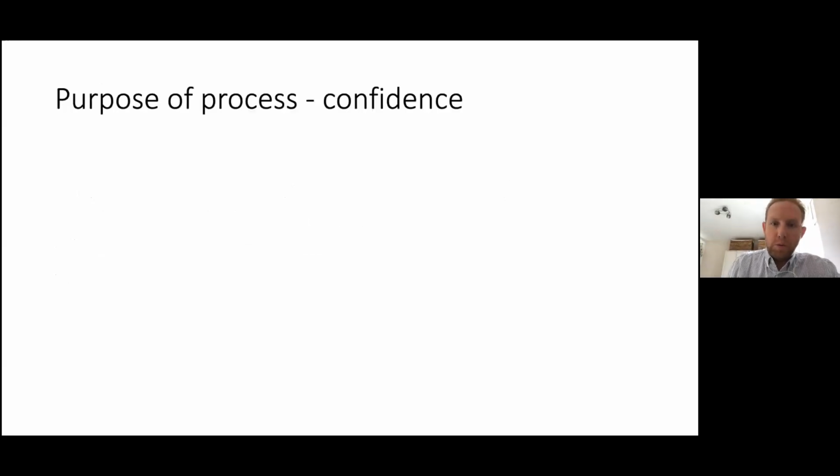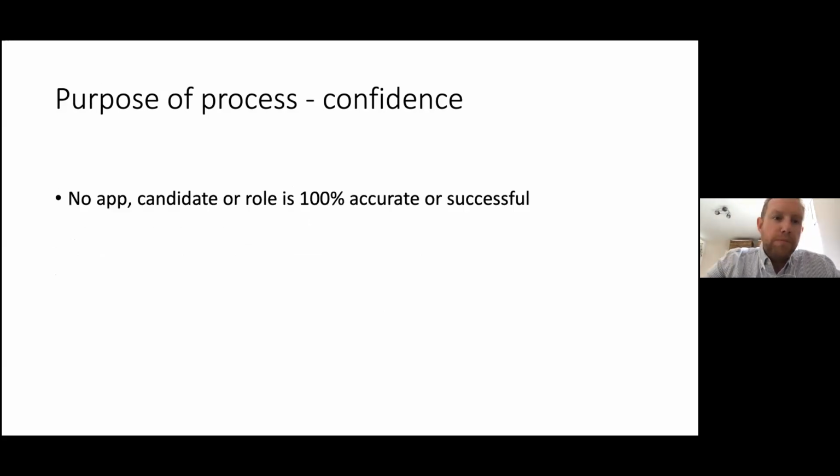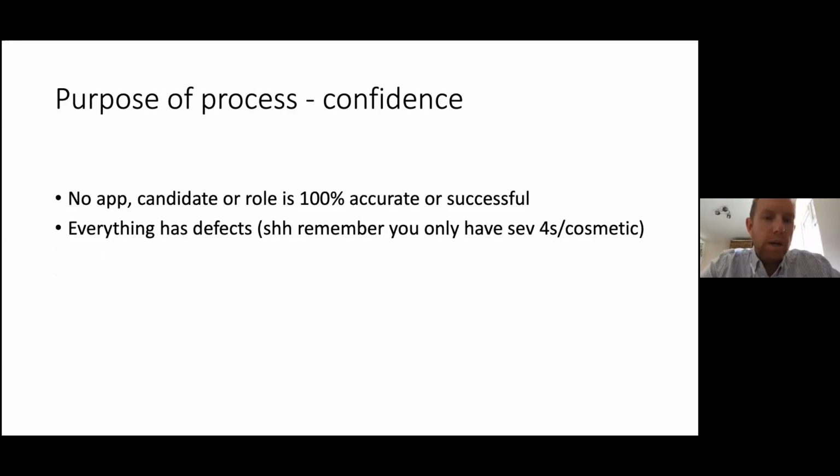And confidence is what we'll be talking about as part of the process. So one of the purposes of the hiring and software testing process is confidence. No app, candidate, or role is 100% accurate or successful. Everything has defects, but if anyone asks, you should obviously say you don't have any P1s. You've only got a few minor cosmetic faults.